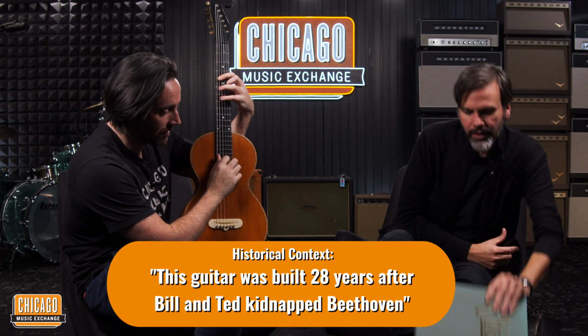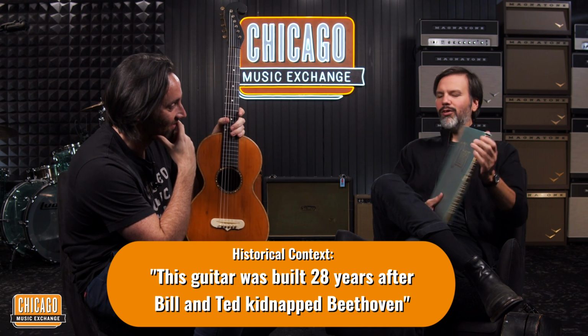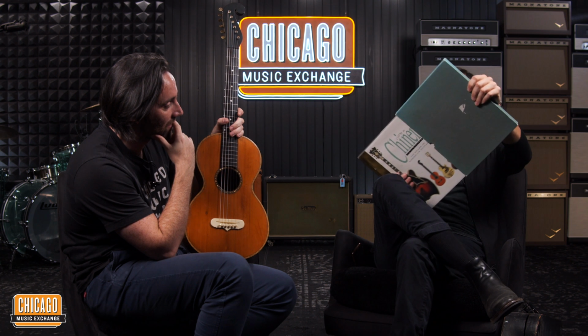We had a bunch of guitars from the Chinery Collection, and incredibly, coincidentally, I happen to have the Chinery Collection book right here. Isn't that weird that it was just right there? Anyway, it's one of these books that has a chipboard case. Not bad. Very posh.